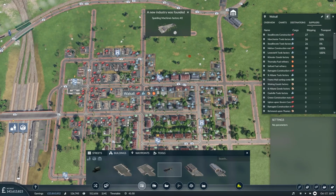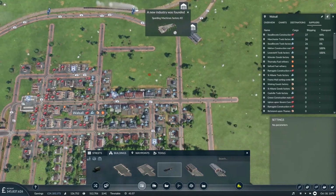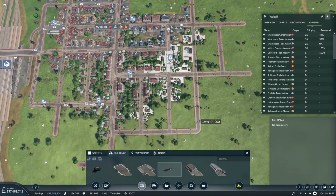It's like trying to find a needle in a haystack. There are some buildings here that don't have symbols over them, so that could possibly be where they are. But I'm still just waiting to see how that's going to work.